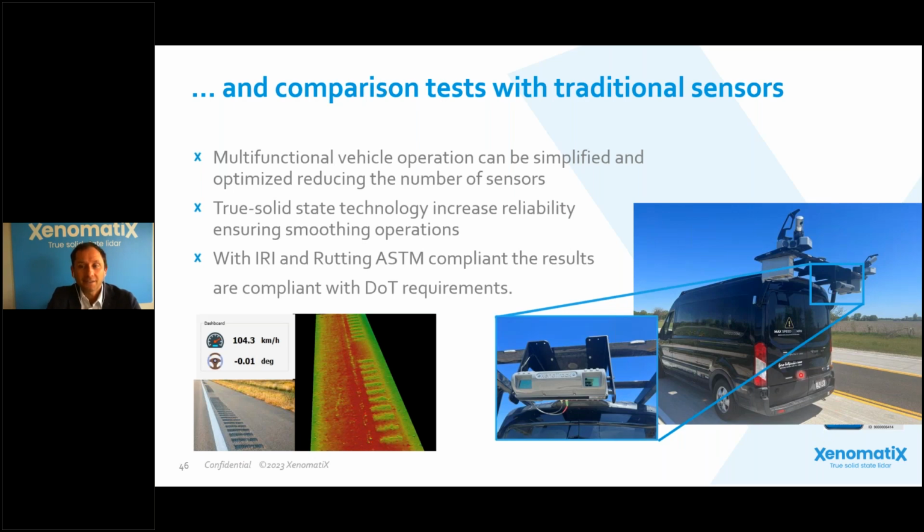Besides the NCAT test, customers of this new concept have compared the result with their traditional devices, their expensive multifunctional vehicles, and came out absolutely positively.